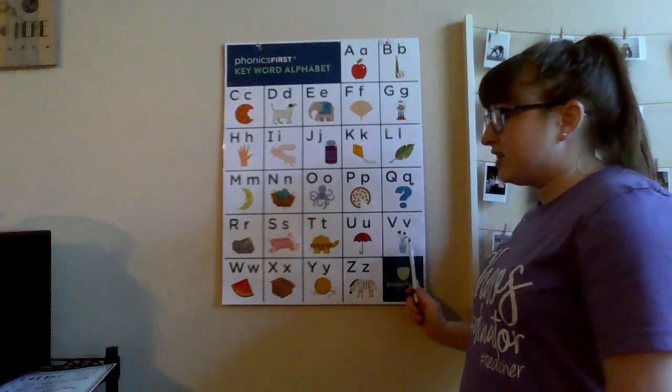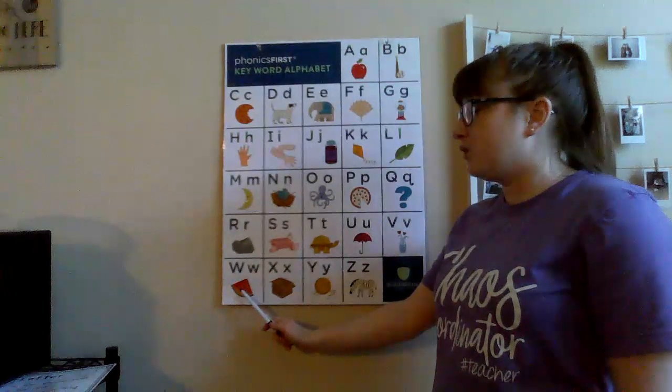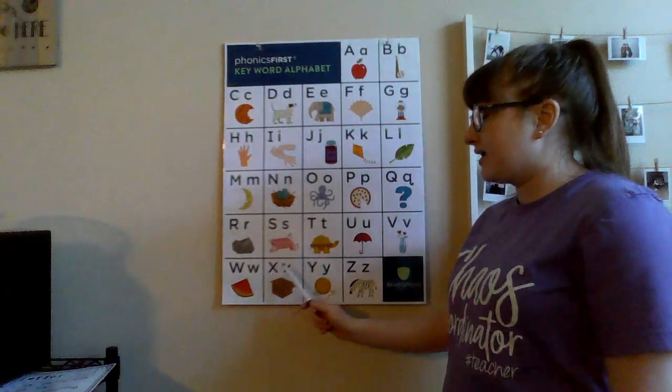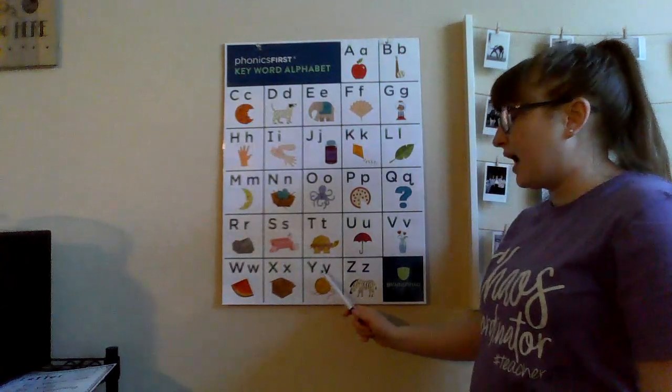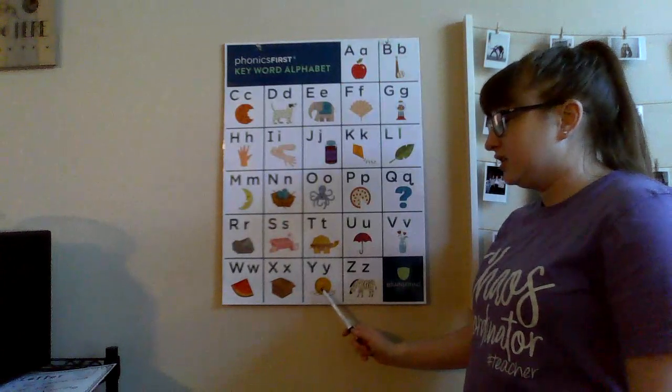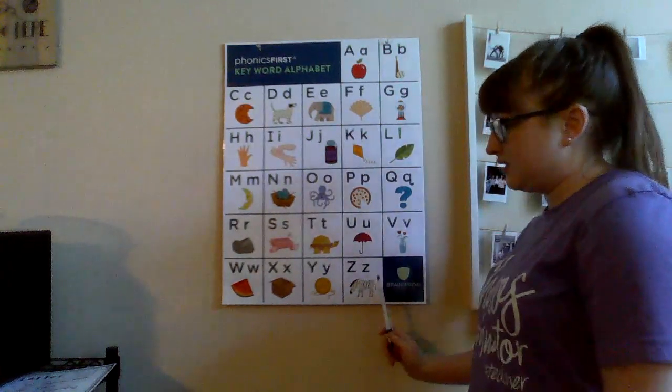V, vase, v. W, watermelon, w. X, box, x. Y, yarn, y. Z, zebra, z.